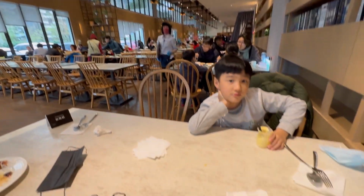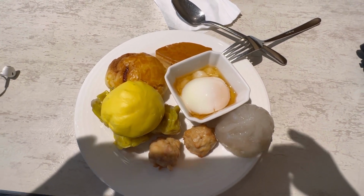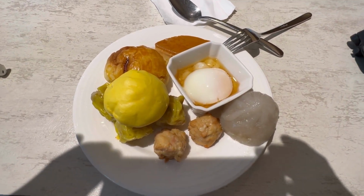Breakfast comes included. Lots of variety. And this is what I'm having, dim sum for breakfast. They have cereal, they have bacon, they have noodles. They have so many different types of variety, but this is what I'm having.